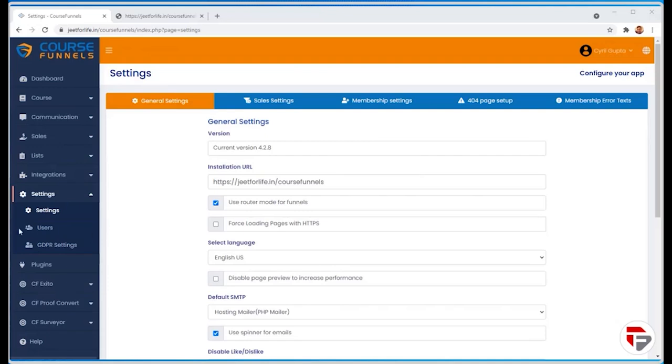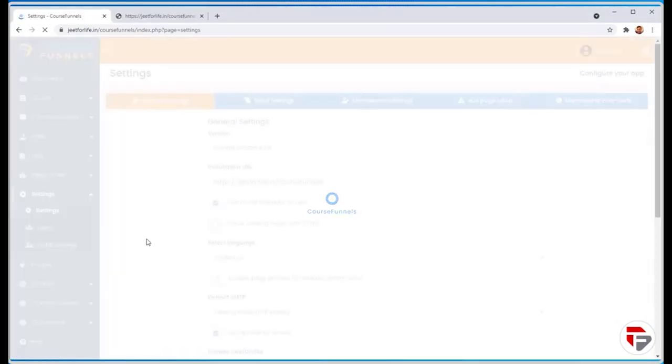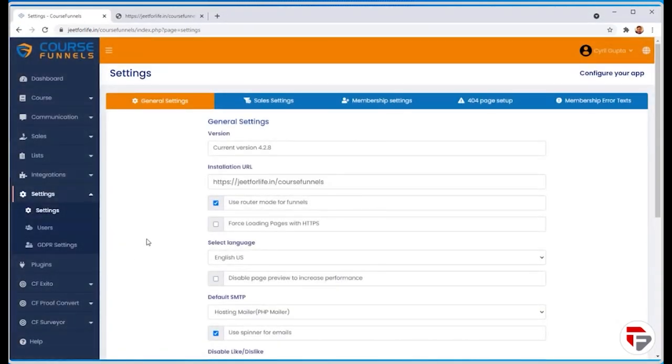So here we're going to the settings menu. Inside of settings, you will find a lot of powerful settings that you can set up to make your courses better. Like we've got a URL, you can install CourseFunnels to any URL, you can put it on the main website, but if your main website has multiple courses, you want to make multiple courses on one website, CourseFunnels fully supports that. You can install CourseFunnels in a folder, and you can have multiple folders for all of your courses.